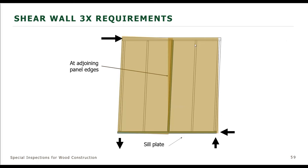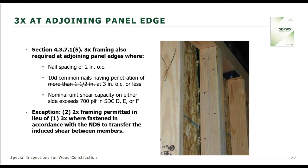And there is edge nailing that's going to be required, field nailing here, and the panel joint here is where we can have some challenges. And we saw this in past earthquakes. And that's why we have some detailing requirements at the adjoining panel edges. And this is a separate requirement than where we have wood structural shear walls on both sides of the wall.